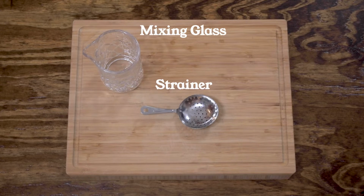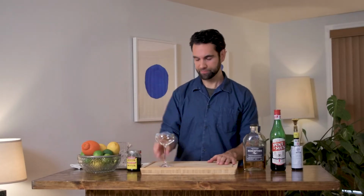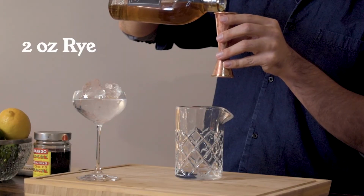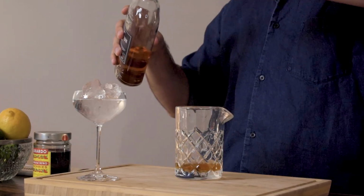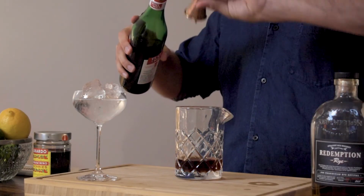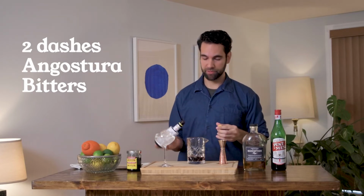Let's make this drink. Your tools. You will need a mixing glass, tin, or a wide-brimmed pint glass, a cocktail spoon, and a jigger. The Manhattan is going to be served in a coupe. With your jigger, measure out 2 ounces of rye, 1 ounce of sweet vermouth, and 2 dashes of Angostura Bitters.